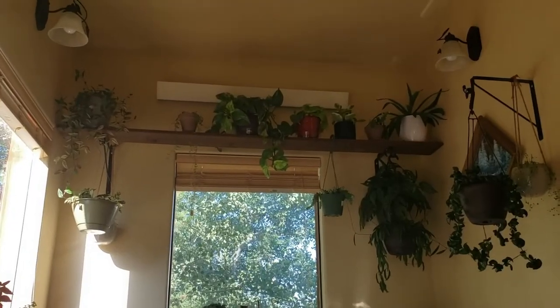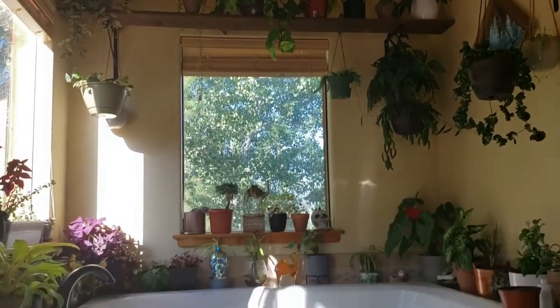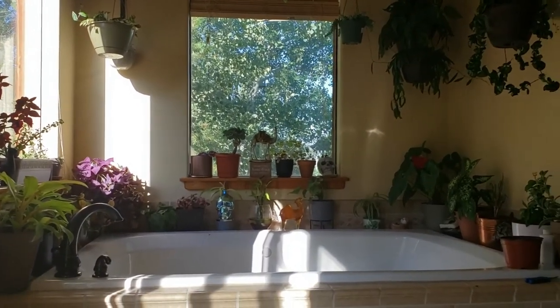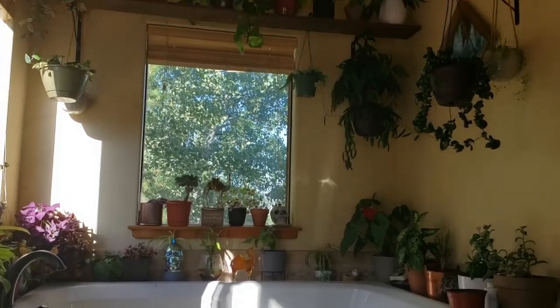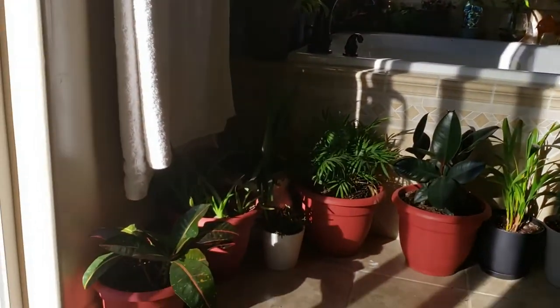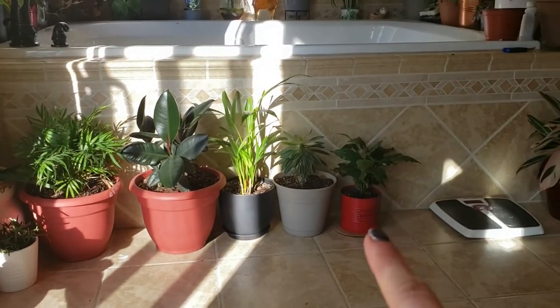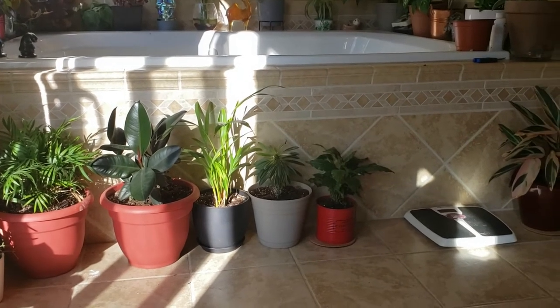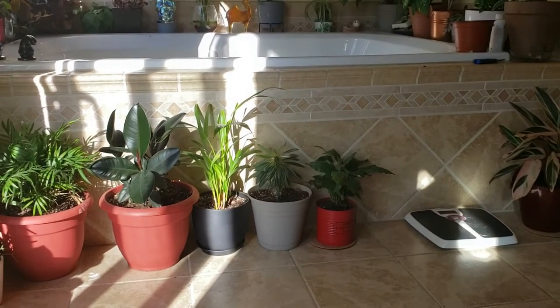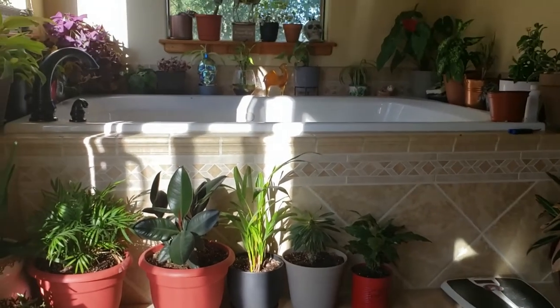Okay, so this is a plant shelf my husband made me. It is in our bathroom. So this is really good light in here. I have a lot of plants in here, and I love them all. I got some down here too. This one here in this red coffee pot is actually a coffee tree that my sister found in Memphis and shipped to me, and it successfully shipped, and it is alive, and I love that thing.